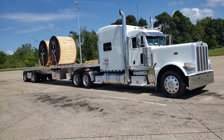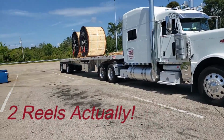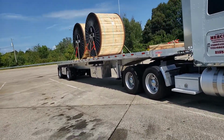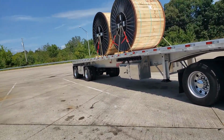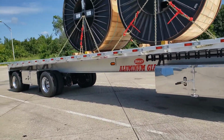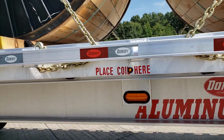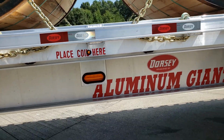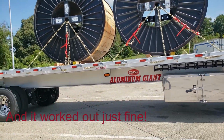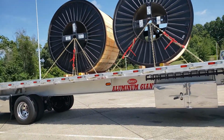We got the big white horsey pulling the brand new Dorsey. 2 coils on. They each weigh about 23,600 pounds, I believe. I wasn't sure how I was gonna load this, but I kind of used the coil method. It says place coil here. Usually, if it's a single coil weighing over 40,000 pounds, they want you to put it right there. So what I did was use that method and just split these two. Put one before and one after. And that's what it is.